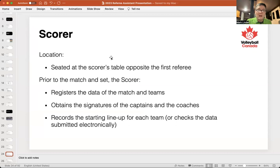And you obtain, the scorekeeper does this, obtain the signatures of the captains and the coaches. And that's why we are very grateful to have trained scorekeepers that act as referees' assistants. As you can imagine, in a club tournament, if Bobby, Nancy, or I are refereeing, we've got a lot of things to do. And if we have a scorekeeper that can help us get the score sheet prepared and ready, that makes our life a lot easier, particularly if we have to do 6 matches in a row.